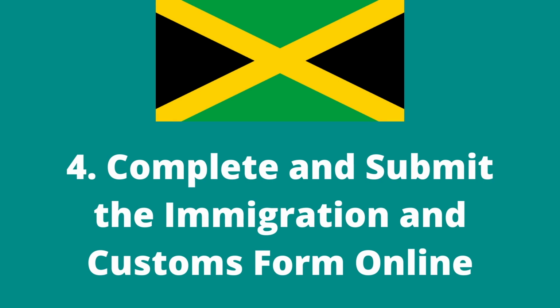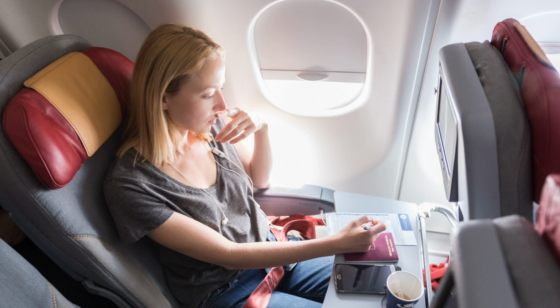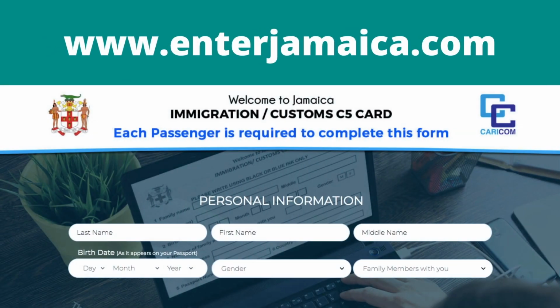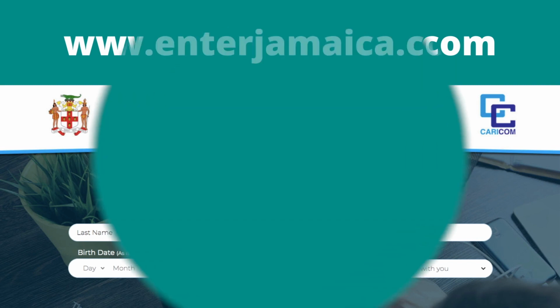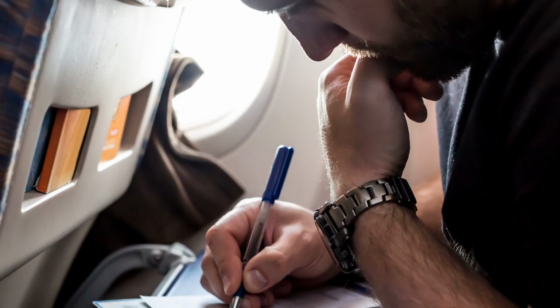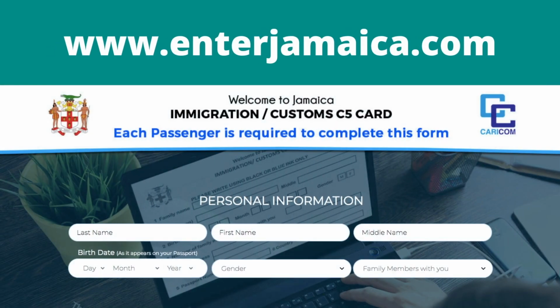Number 4. Complete and submit the Immigration and Customs form online. Yes, you can. Instead of completing the Immigration and Customs form on the plane or at the airport, you can complete it online. This should also help you to avoid unnecessary delays at the airport. So how do you do this, you may ask? Simply go online at enterjamaica.com to complete and submit the form. Fill in your personal details and follow the instructions to record the barcode.